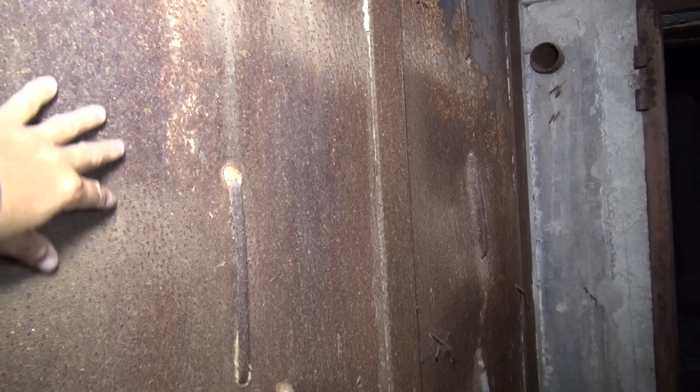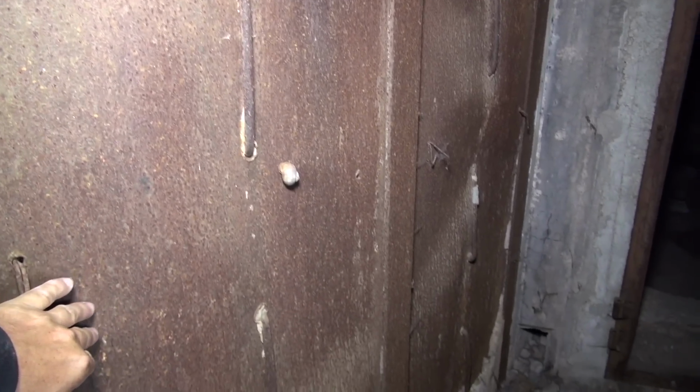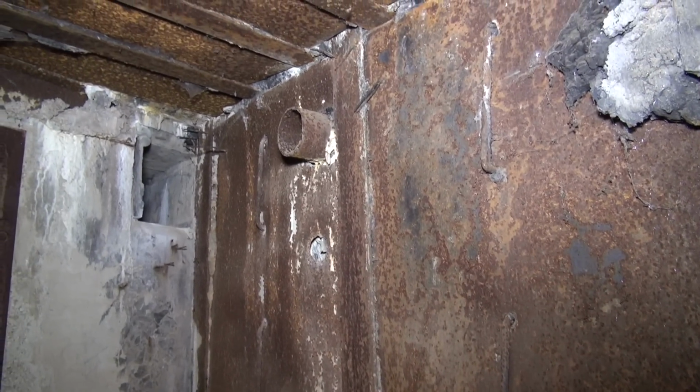I don't know, that's just because these are actually bulging. I don't know what makes these bulge, so nothing hit this on the outside. Maybe this is just scrappers who've been banging on it with a hammer to try to get them out. It's entirely possible.